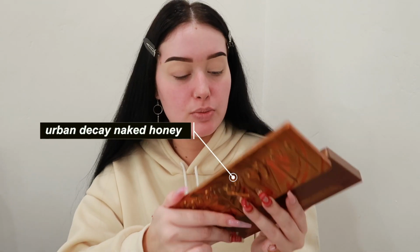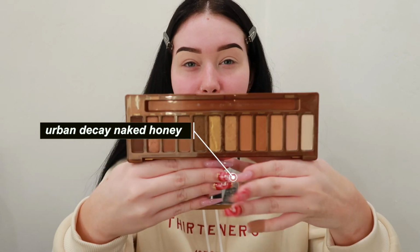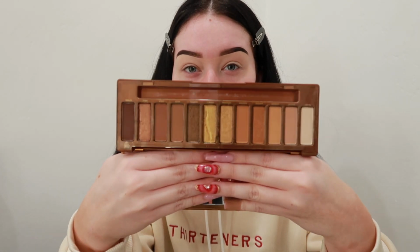For my go-to looks, I just do browns. Typically, I just always do brown eyeshadows. So I use a bunch of different browns. I have so many different palettes, but the one that I've been liking recently is the Urban Decay Naked Honey palette, just because it has all the colors that I need for a basic natural eye, and I don't have to use multiple palettes.